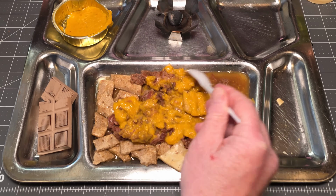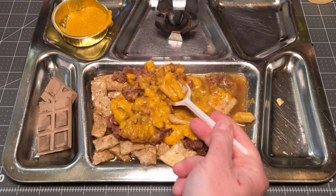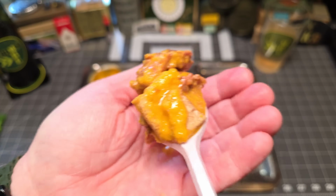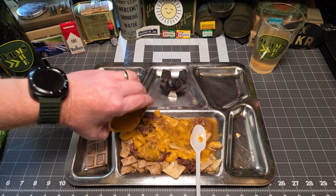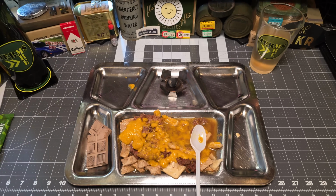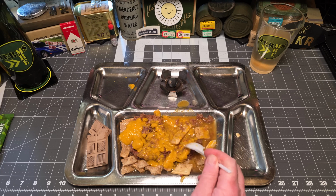Like I said, it really tastes like a queso dip. That's really what it reminds me of. It's got that sweet pepper flavor. This is excellent. So good. What the hell? I'm putting it all on there. This is so freaking amazing. What a great ration this is. I am very happy with this.